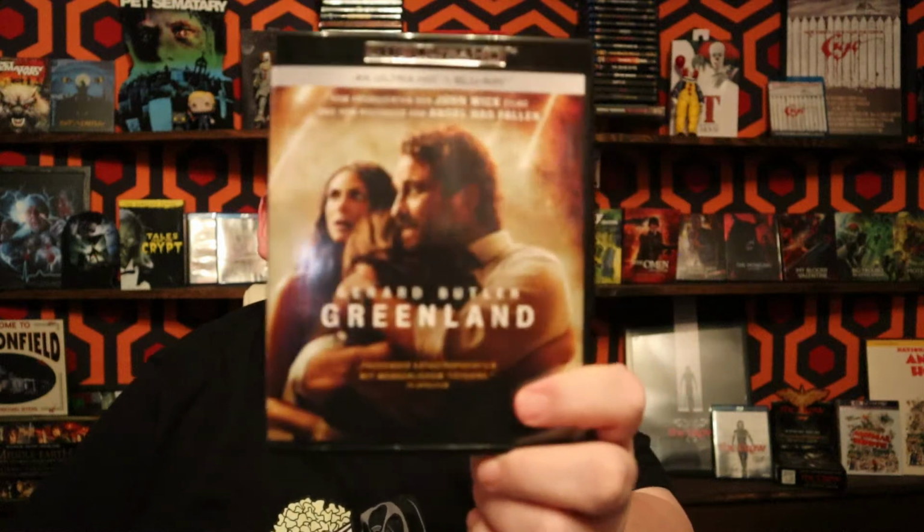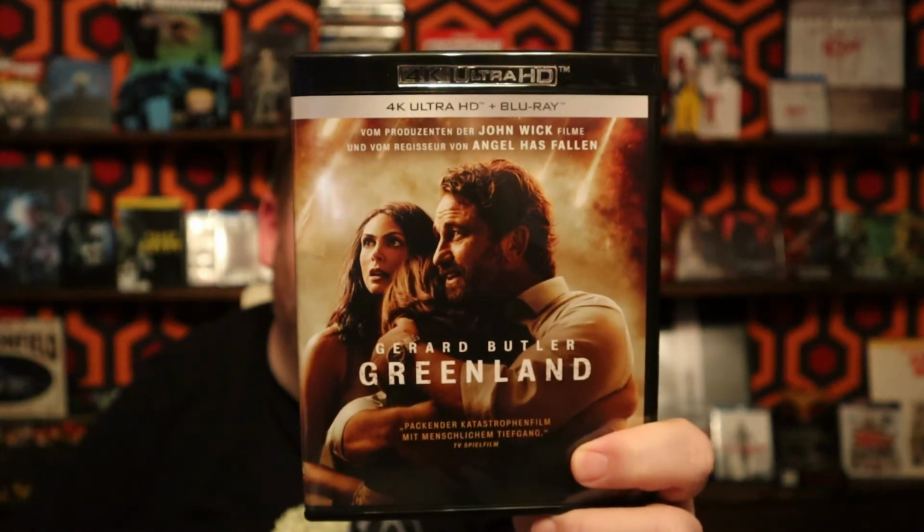It follows Gerard Butler, as he's trying to get his family aboard this. He's trying to get them to safety. He was selected to survive this asteroid attack. And he's just trying to make his way there, trying to get his family to safety. They run into all kinds of problems. You guys probably know the movie. If you're like me, I've never seen it on 4K, so that's why I'm super happy to get this one in. Can't wait to check it out. Might do a little disc review video, compare it to the US Blu-ray, compare it to this one.